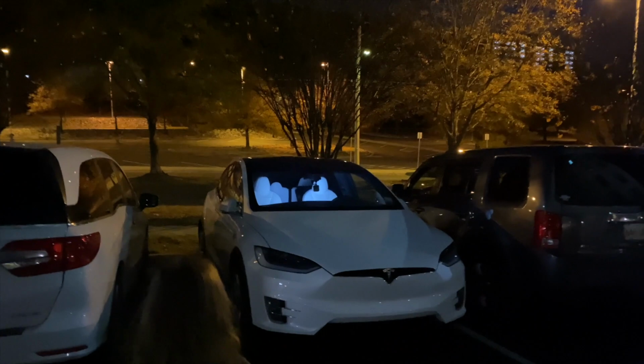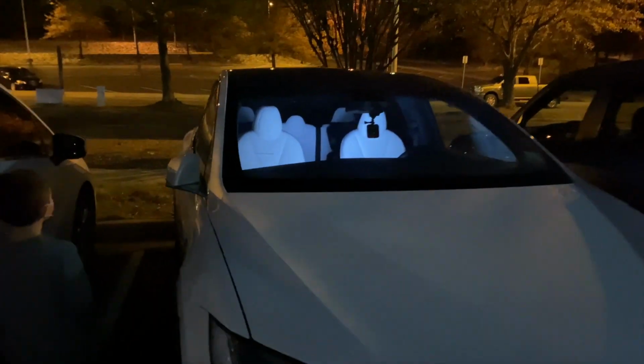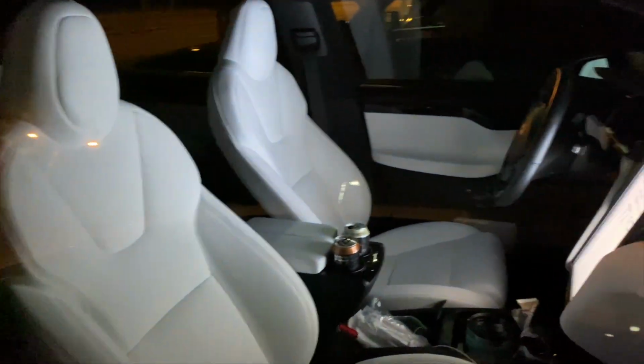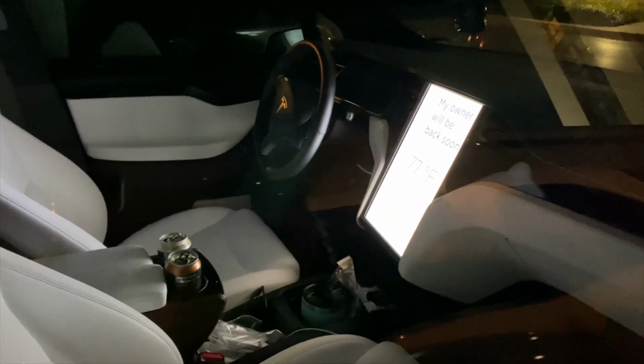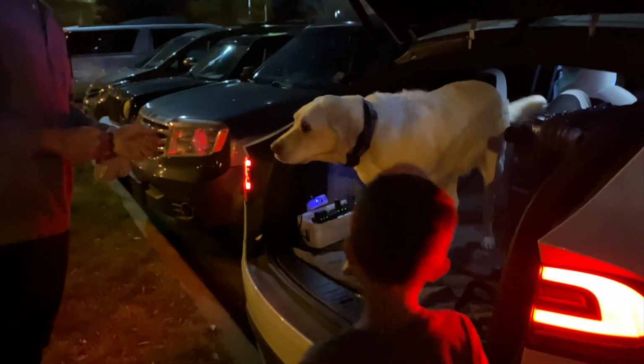So we've got to go check in, and we came out, and this is the first time we've had dog mode on at night, and it's so bright. It doesn't draw any attention to the car at all. And it's just because of 77. You can't see it. Dog mode. Bella, you ready?